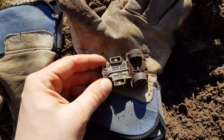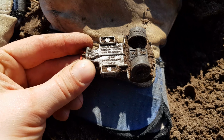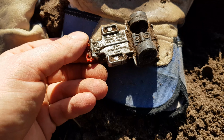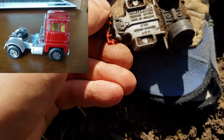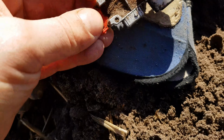Cool, let's continue. Toy cars is one of my most favorite finds actually. This is a matchbox, a camel tractor. Really nice, really nice. Oh, it has a year. 1973. Beautiful. 50-year-old tractor. I dare say that we found a grave. What do you guys think?